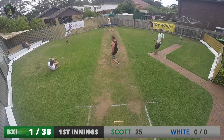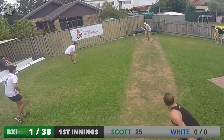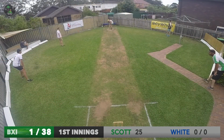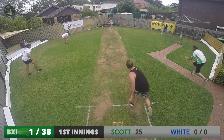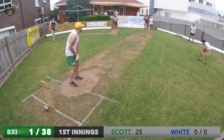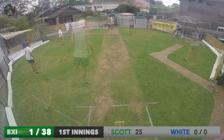Bowls to Scott, and it's played on the offside and well fielded by Alex Stepien. That came right out of the screws of Scott's bat. Good reactions from Stepien. 1 for 38 as White will continue. Oh, and that spat up and hit Scott. Good bowling again from Matt White. Hostile bowling. And Scott not budging an inch.